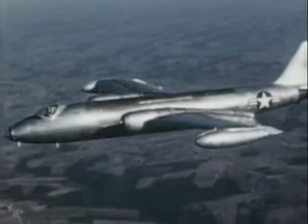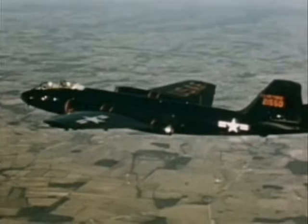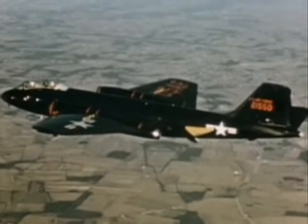The B-57B was soon introduced, bringing with it clear external differences from the British plane. Behind the wing, air brakes, similar to those introduced on the B-51, were installed. These were also being more widely adopted by other jet designs.